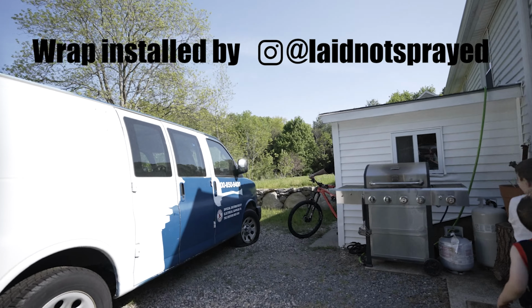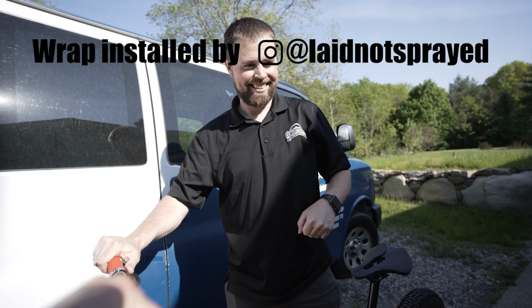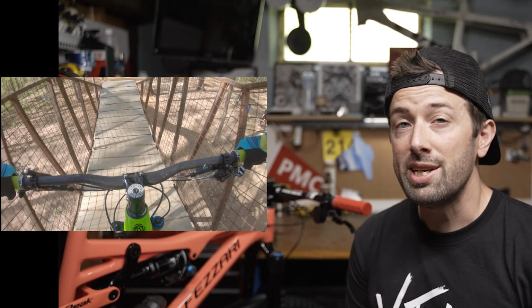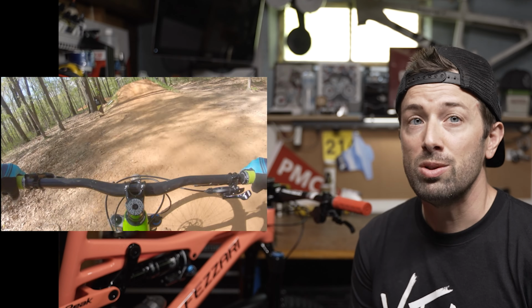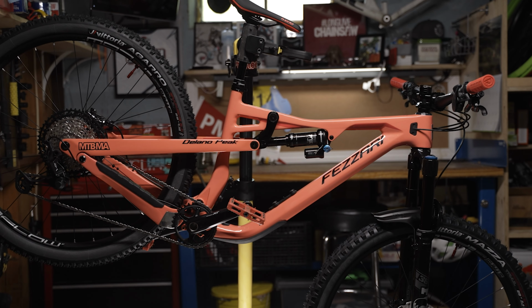I just got the bike back from being ride wrapped. There she is. And I plan to take it for a shakedown ride this weekend. But then I have to pack it up and ship it off to Bentonville for a 5-day trip. I'm really excited to put it through the paces down there and will definitely report back with my initial thoughts. That's it for now. Let us know if you have any questions on the Delano Peak that you'd like answered after we've had some time on it.